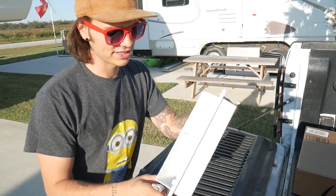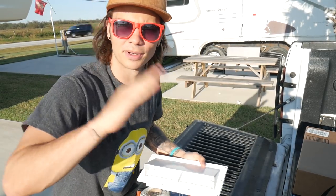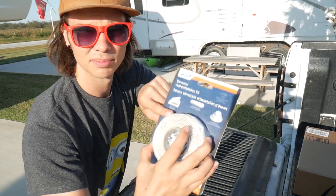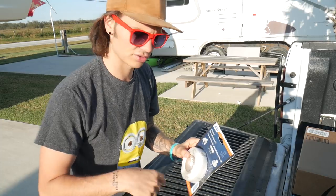Today we will be replacing my kitchen vents. My old one's just flapping in the wind and smashing. Vent installation kit. This is putty tape. I'm gonna be putting the putty tape onto here to seal it and then putting the screws through.